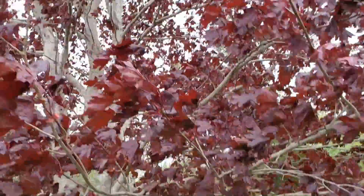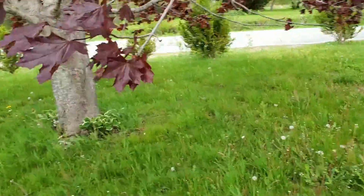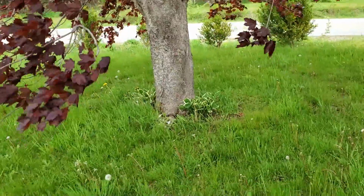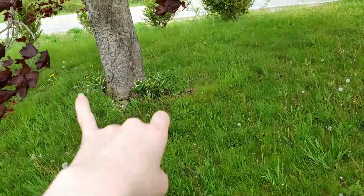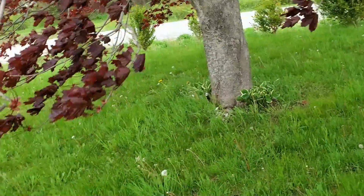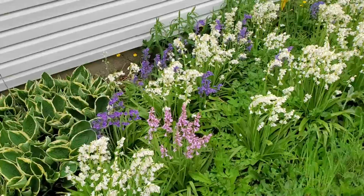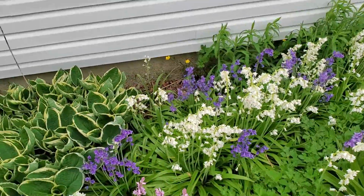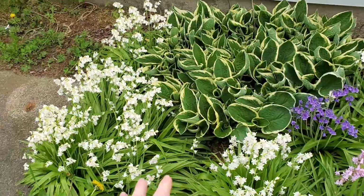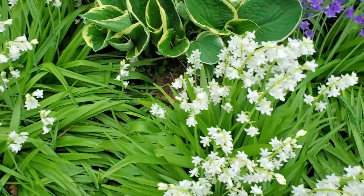I got this massive maple tree in front of my house that's finally got its leaves started. They're just fresh leaves. And there's a few things from the previous owner. So there's hostas that grow around the base of the tree here. I never planted them. This whole thing I haven't planted myself either. It just regrows every year. I think I'm going to alter it a little bit, maybe plant a few herbs in here and pull out some of these things. So I don't know exactly what these are at all.